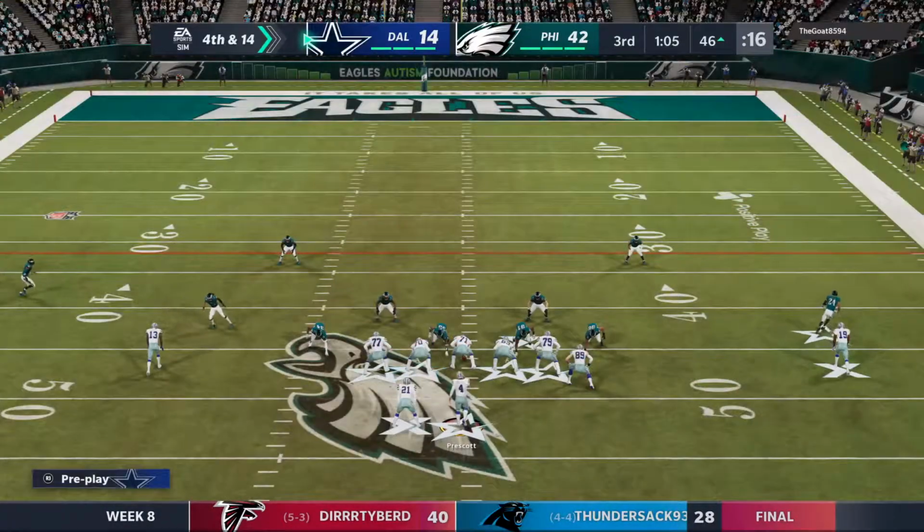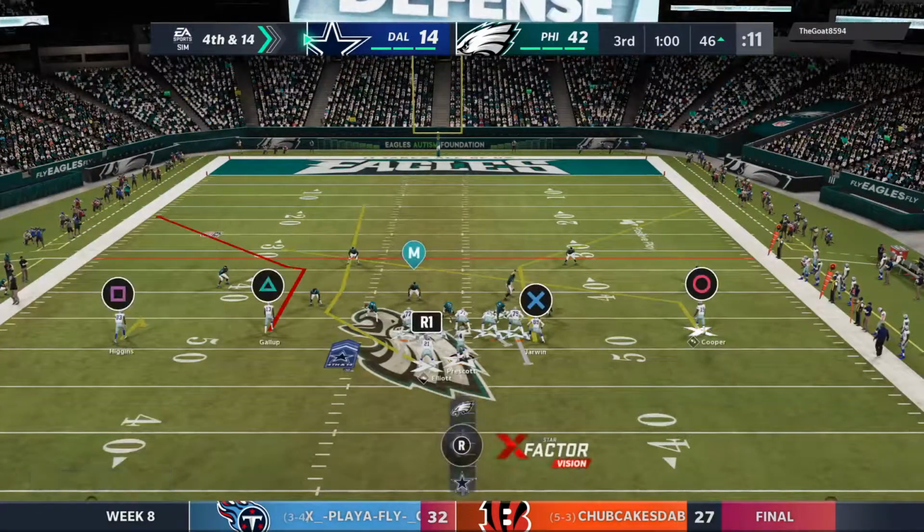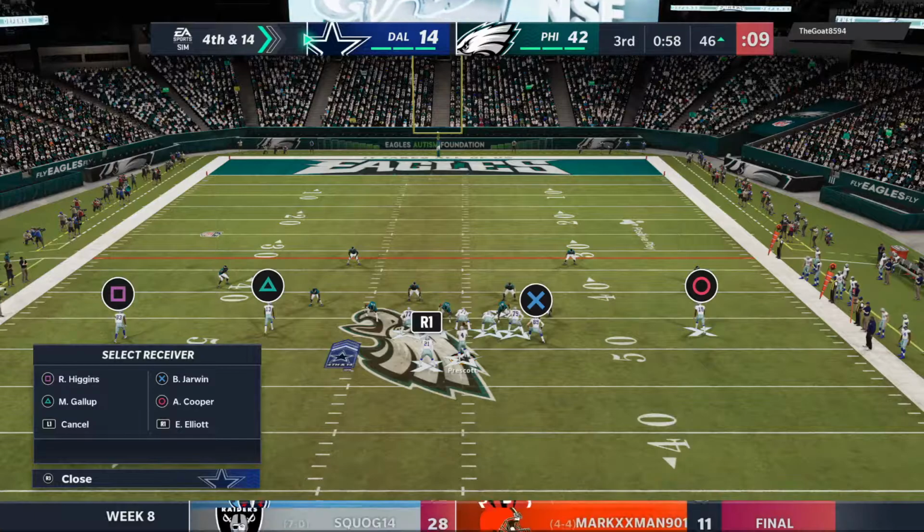I guess they figure they got to start taking some chances. Here's a big one in this 3rd quarter as he'll go for it on 4th down. Mike 52.